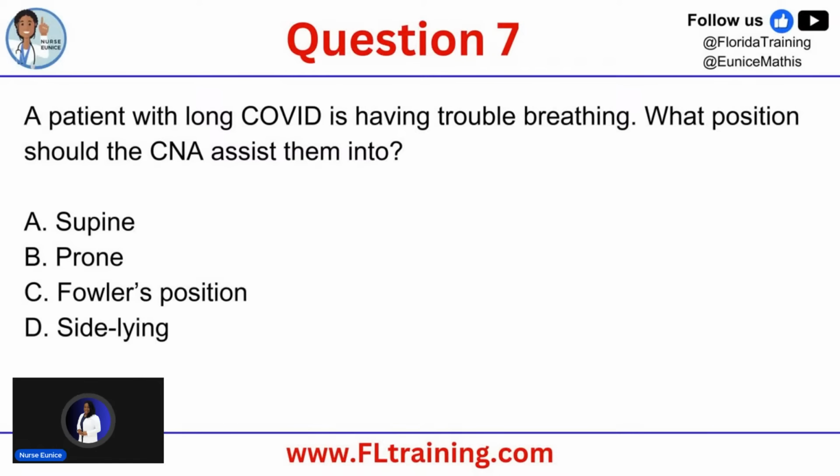Question number 7. A patient with long COVID is having trouble breathing. What position should the CNA assist them into? Is it supine, prone, Fowler's, or side lying? Long COVID means that they have those respiratory symptoms for weeks.